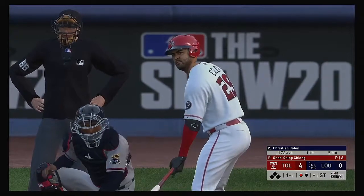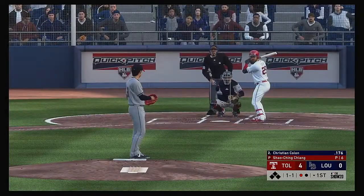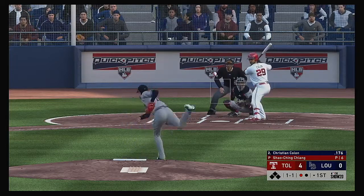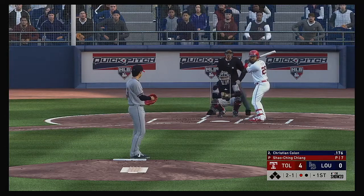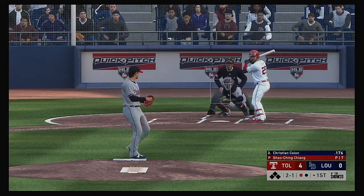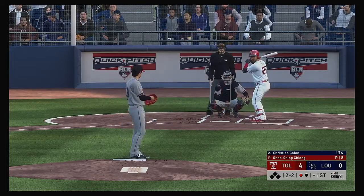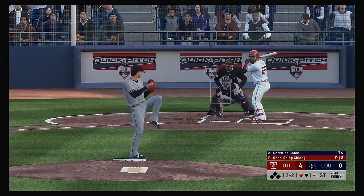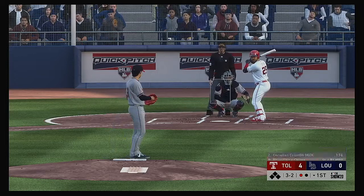At the plate, Christian Colon. He did not play last night, but clearly back in the starting nine for this one. Fastball runs in tight here, and it's 2-1. And he fouls this one off. The 2-2 is laid off, and the count runs full.